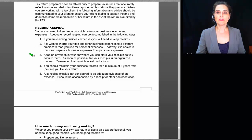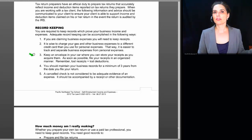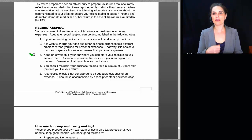You should keep an envelope in your car where you store receipts as you acquire them. So if you happen to be a contractor, and you regularly make trips to the hardware store and you're picking stuff up, you might have a business credit card that you use, but sometimes this is just a small item. I've got $10 in my wallet. I'm going to pay cash. And now I've got this receipt because I paid cash for something. And what do I do with it? Do I stuff it in my pocket? Do I put it in the bag? And then what happens to that bag? What happens to the receipt?